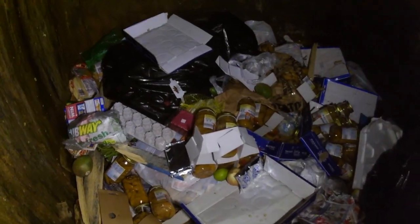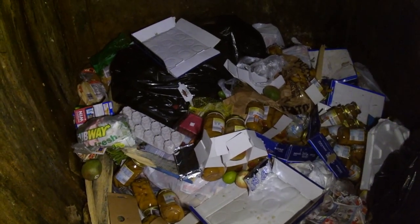Met ALDI. And it doesn't seem like that big of a hit, but there's a bunch of jars of sliced peaches. So I'm probably going to grab those. Whatever these are, I'll take a look at them. Decide if I'm going to take them or not. Probably won't. But at least there's something here.